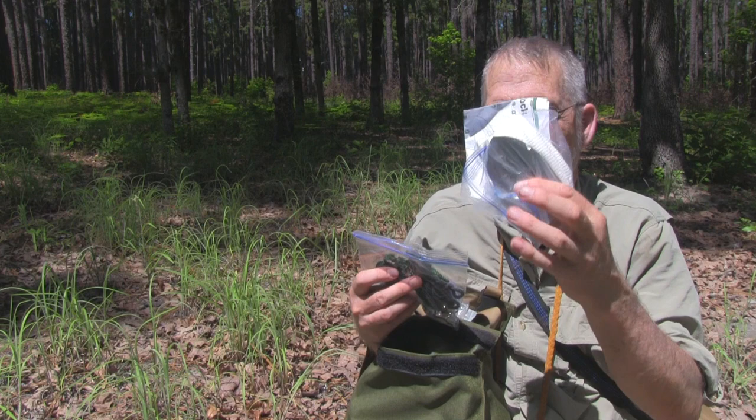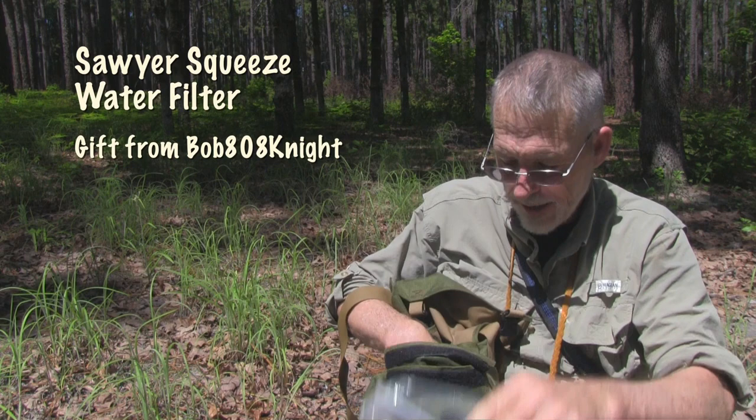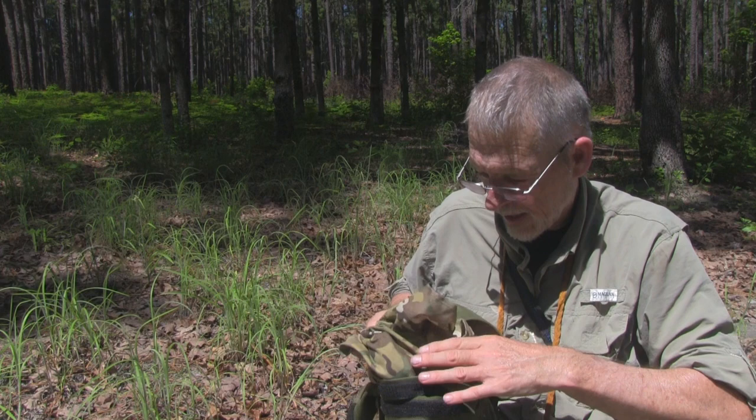A little trowel, an emergency kit with a compass and cordage and a whistle and an extra light. A water purifier. A little camera tripod. That's some of my food. More food. And these are rocks that I collected along the way.